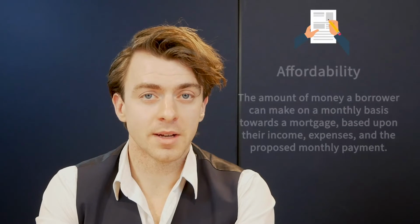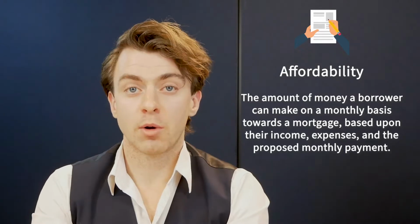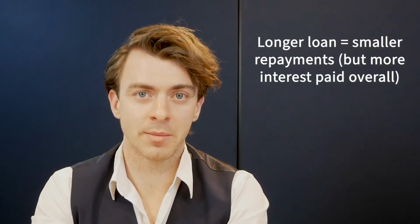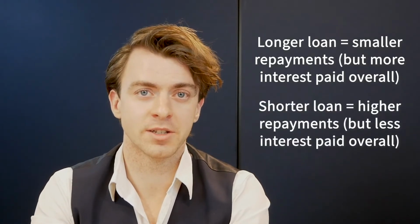Banks will also look at affordability, and this is basically the amount of money that you can put towards your mortgage repayments after all your living expenses are taken care of. Your mortgage repayments will be dependent on the term of your loan, so this could be 25 years, 30 years, or 35 years. The longer the loan, the smaller the repayments, but the more interest you pay in total. The shorter the loan, the higher the repayments, but the less interest you pay in total.